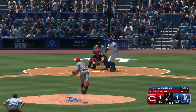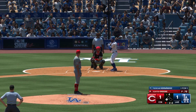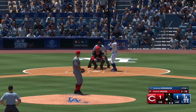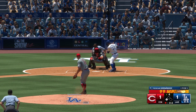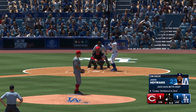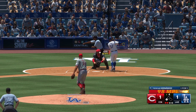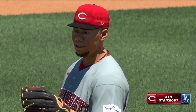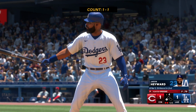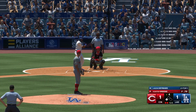Two balls and a strike. Here it comes. And fouled off. Two. Good eye in that spot. I think ultimately you want to tie him up, get the ball in on the plate so that he can't get the barrel to it and hit it to the outfield. Got him looking. That's a strikeout. Jason Heyward steps to the plate for the Dodgers. All tied up. We're here at the bottom of the fourth.